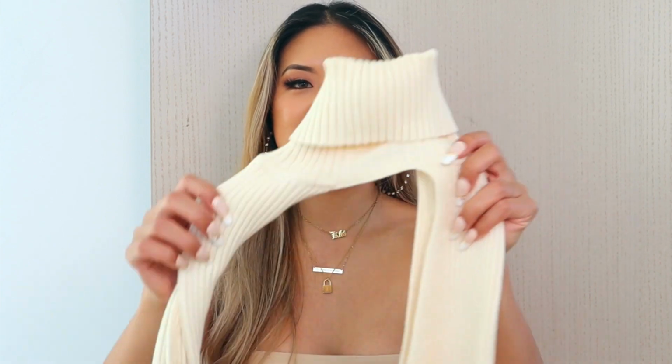The next thing, I actually only got this because it was kind of like a Zara dupe, and I thought it would be cool for the video. I used to own so many of these cut out tops, but I feel like they went out of style, and I guess it's kind of back now. But it's this sweater top. It's like a cutout sweater top.